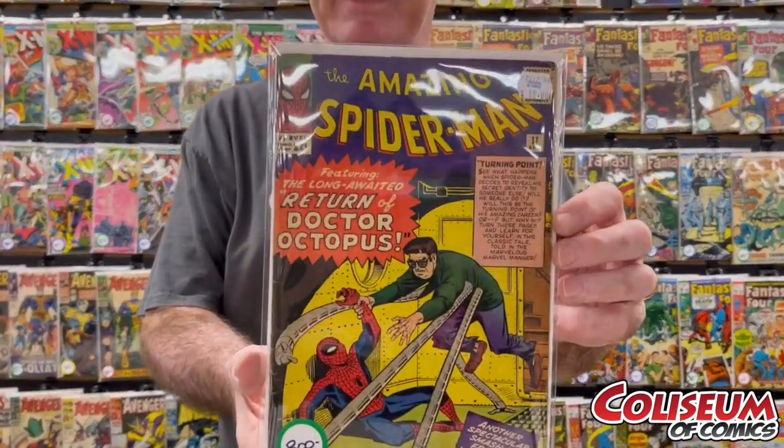Now I've got an Amazing Spider-Man number 11. This is the Return of Doc Ock. Again, a little bit low grade. This is about a VG. This is $800.